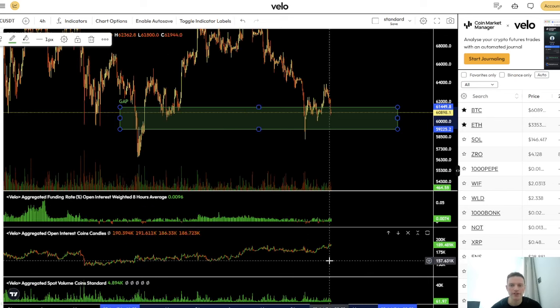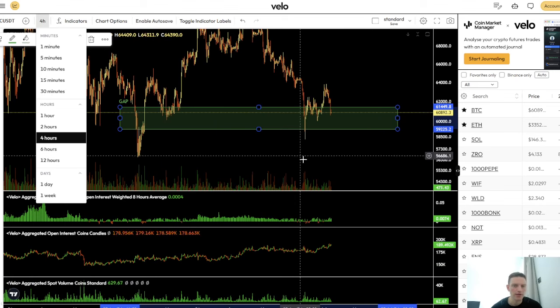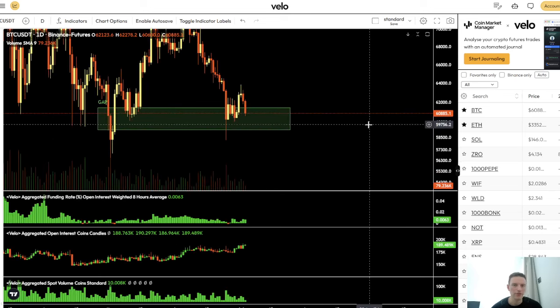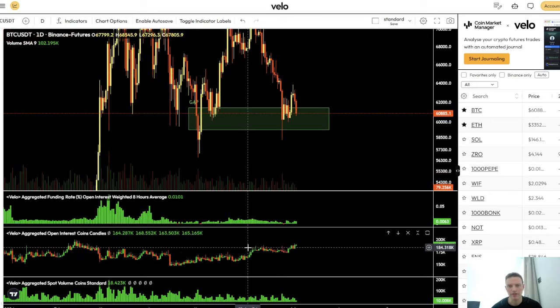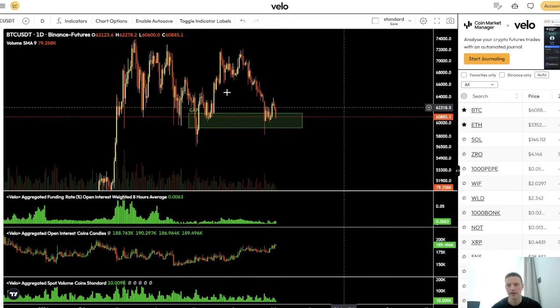One thing that's quite interesting is the open interest, and I want to put it on the daily. I'll just put it on the daily quickly. Yeah, open interest is something that I found pretty interesting, because even though we've been dropping in price, open interest has been rising. This would indicate to me that shorts are starting to come into the market.